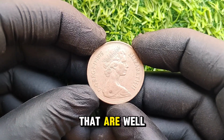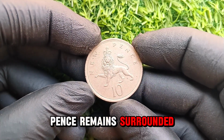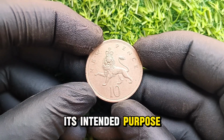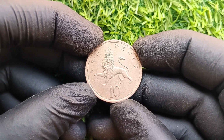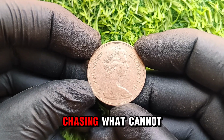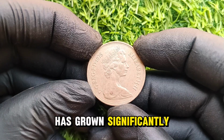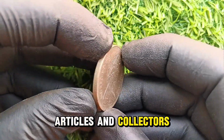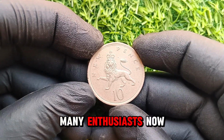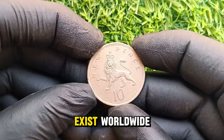Unlike regular coins that are well documented in mint records, the 1975 10 pence remains surrounded by uncertainty, with very few official confirmations about its intended purpose or quantity produced. This secrecy is part of what makes it so desirable, because collectors love chasing what cannot easily be proven or replicated. Demand for the coin has grown significantly as videos, articles, and collectors' forums continue to discuss its potential worth. Many enthusiasts now regard it as one of the top modern rarities, with only a handful believed to exist worldwide.